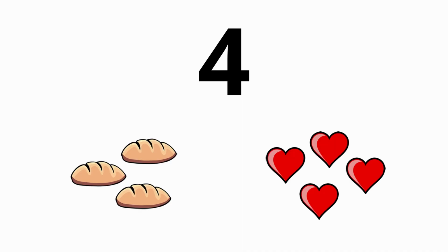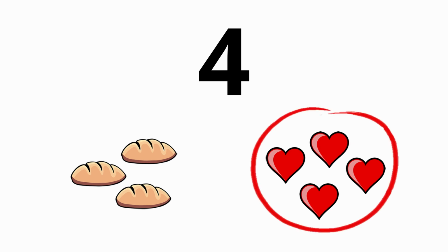Okay, now we're going to do a number activity where we're going to review some of our other numbers. I'm going to show you a number. You're going to tell me what the name of that number is, and then we're going to circle the picture that shows that same amount of objects. Okay, let's take a look at our first number. What number is this? It's the number 4. Which picture shows 4 objects? If you pointed to this one, you are correct. There are 4 hearts.